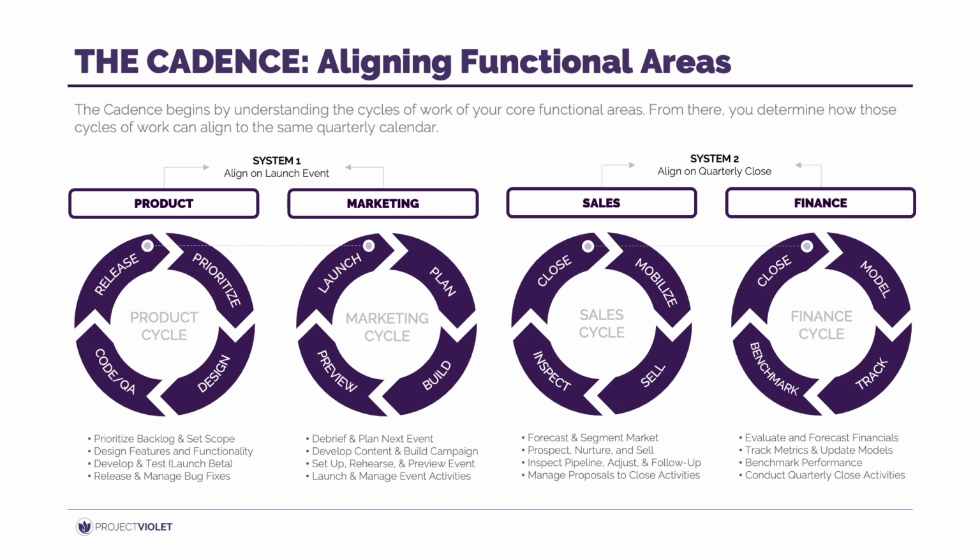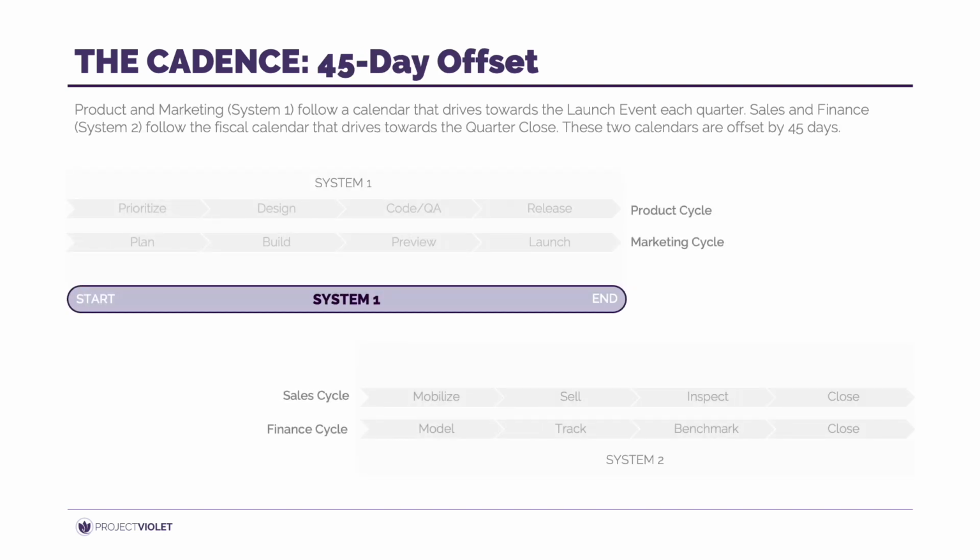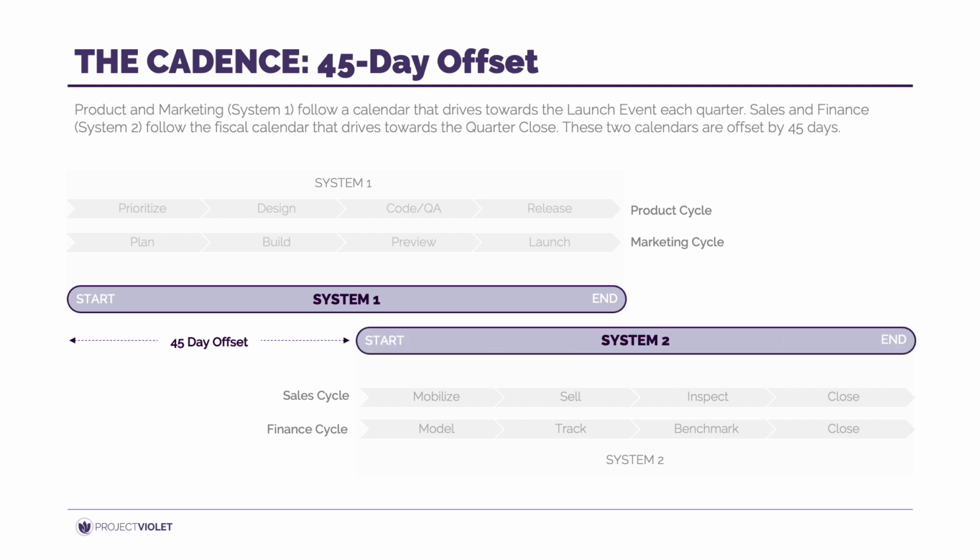So how do these systems fit together? Well, these 2 systems essentially work on 2 separate quarterly calendars with a 45-day offset. Looking at System 1, the product and marketing team drive towards the launch event that lands right in the middle of the sales cycle. The sales team can leverage the event to build anticipation in the market and then warm up their leads after the event to try to close and hit their sales targets. You can start seeing how these systems align and feed off of each other.